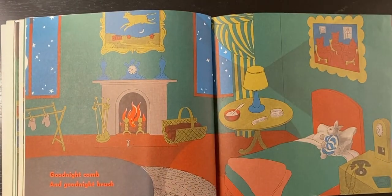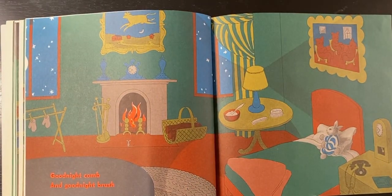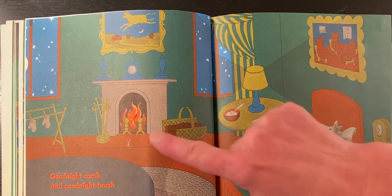Good night, comb, and good night, brush. Do you see the mouse? He's getting warm by the fire. He's right here.